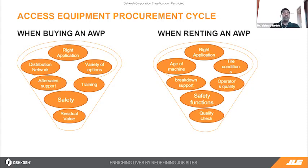A few things change when you're renting a machine. Of course, the application doesn't change. It remains the same. You still need to know what is your best machine for your application. And the other factors start to change, which is you need to understand the age of the machine. It's not that the oldest machine is a badly maintained machine. Please don't get it that way. A lot of technological advancements happened over a period of time. Machines from 2010 level, a lot of technology changed, a lot of safety features came into the machine, which come very handy at this point of time.